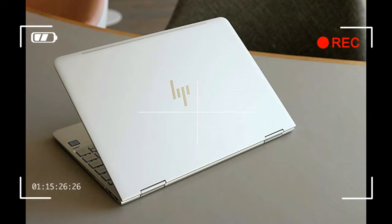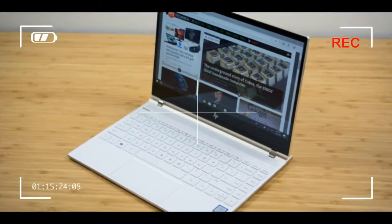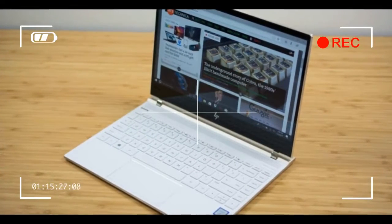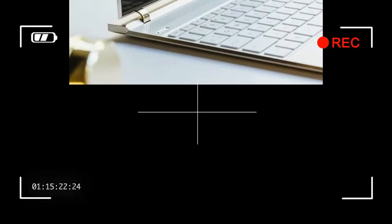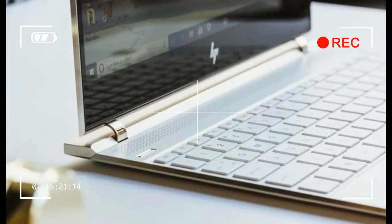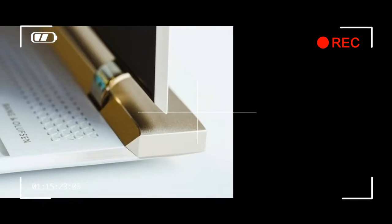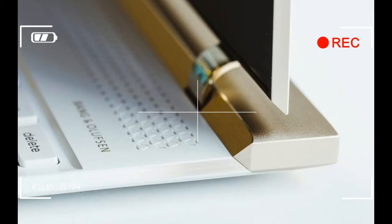The Spectre 13 is 0.41 by 12.03 by 8.83 inches HWD and weighs 2.45 pounds. That beats the 13-inch Apple MacBook Pro at 0.59 by 11.97 by 8.36 inches and 3.02 pounds, and even the featherlike Gram 14, which is 0.2 inches thicker and includes loud enough but hardly remarkable speakers.